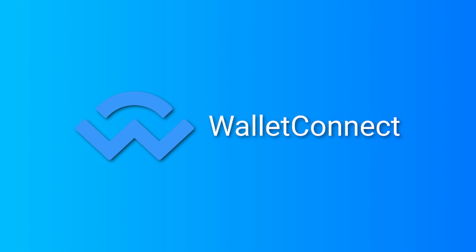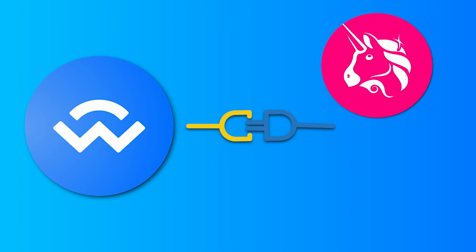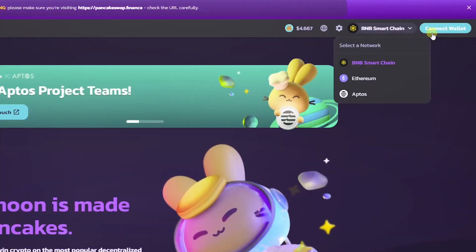The fifth feature is Wallet Connect. You will find the Wallet Connect option inside the Settings option. Wallet Connect allows you to connect your StrikeX wallet to decentralized apps such as Uniswap, PancakeSwap, etc. For example, if you want to connect to PancakeSwap and Smart Chain Network, click on the Connect Wallet button.